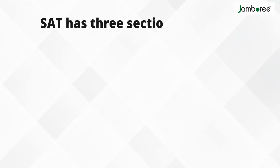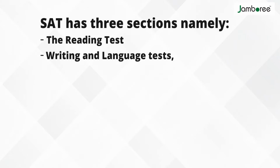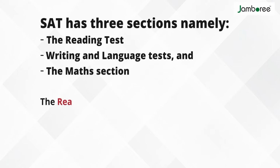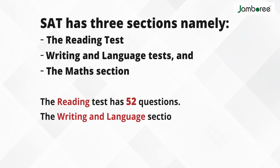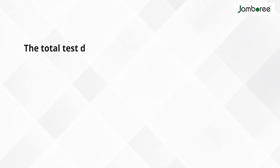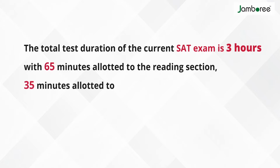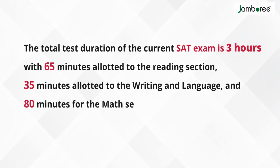SAT has 3 sections, namely the reading test, writing and language tests, and the math section. The reading test has 52 questions, the writing and language section has 44 questions, and the math section has 58 questions. The total test duration of the current SAT exam is 3 hours, with 65 minutes allotted to the reading section, 35 allotted to the writing and language section, and 80 minutes for the math section.